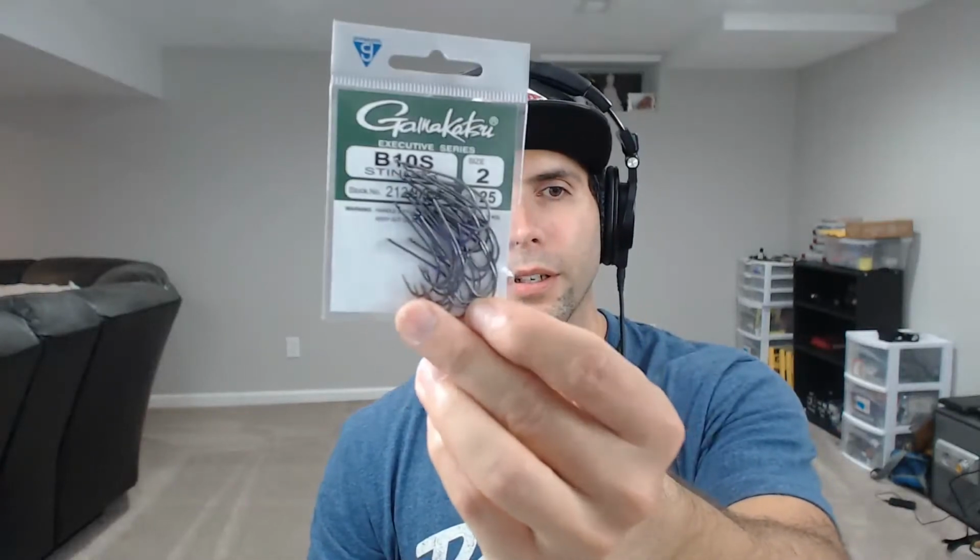These size 4 are for Nekos, I believe, and I got these size 2 for regular drop shots. Both flips. And then I got a bunch of tungsten sinkers. The reason I went with tungsten for drop shots is because I wanted something smaller.